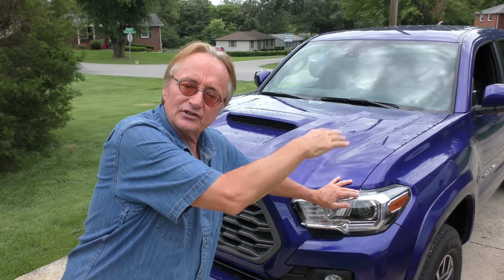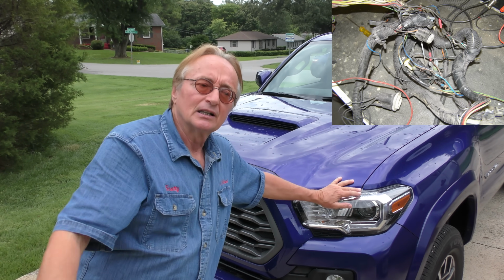You got all kinds of sensors, computer wiring, computer modules, cost a lot of money to make. They have to have the correct software, and of course, they can break and cost a fortune to fix. But being a Toyota, I rarely see them break of their own accord.